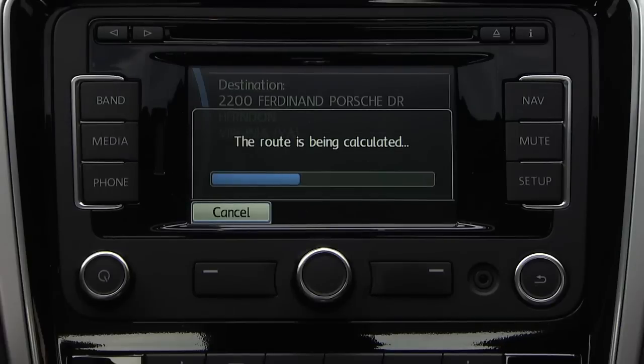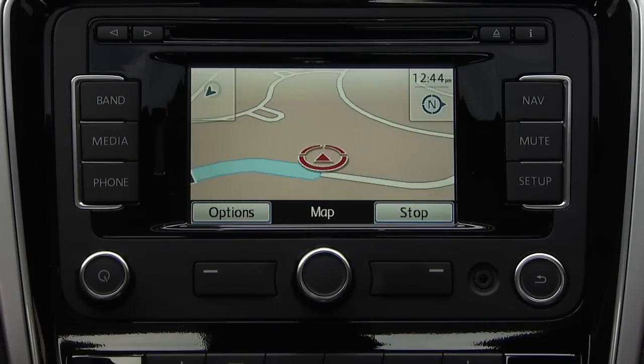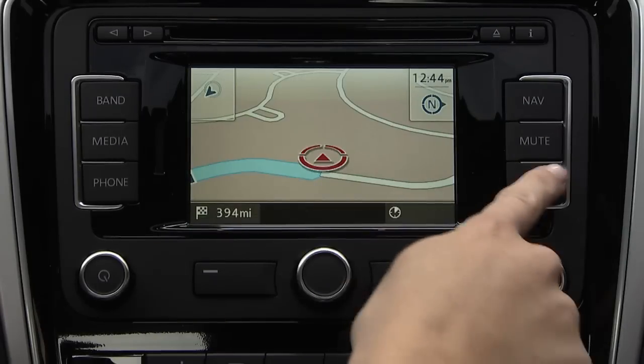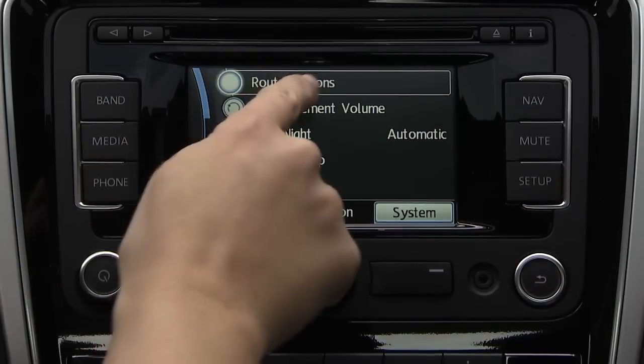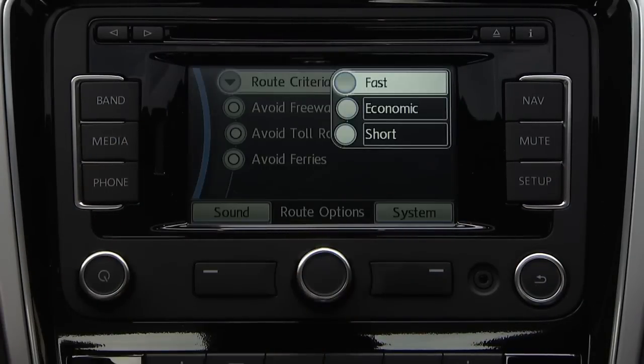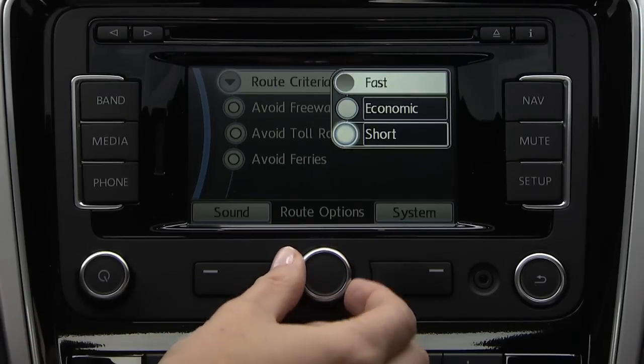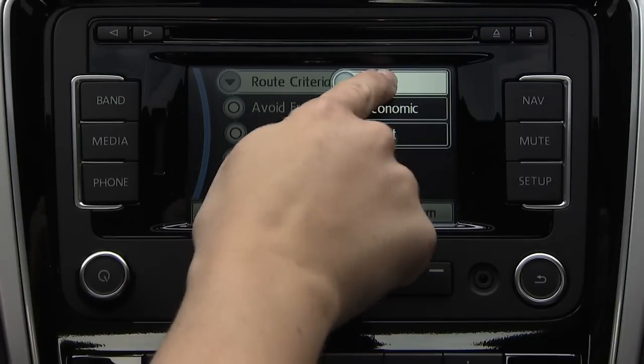The system will automatically display the fastest route. You can also have the most economical or shortest route displayed. Now to do so, press the setup hard key, choose route options, and then route criteria. Now you can choose between fastest, most economical, and shortest distance. Now, once chosen, this will remain your default setting until you change it.